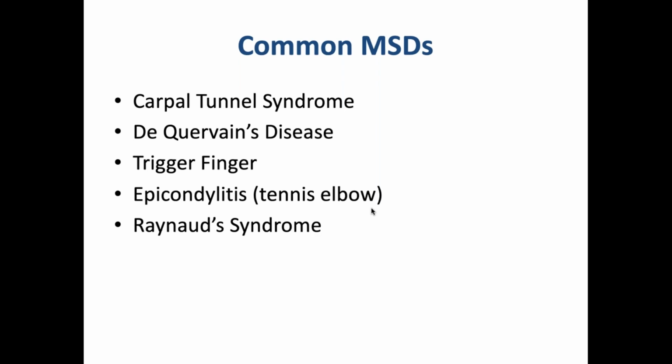Over time it can do enough damage that it's very difficult to unspool your finger or your thumb. De Quervain's is very similar to that. I think it might just be in a different finger. Tennis elbow, Raynaud syndrome. Raynaud syndrome is associated with cold. So you have people that are working, for instance, at Hunts Point Market, in a cold environment, and they're handling materials that are cold.